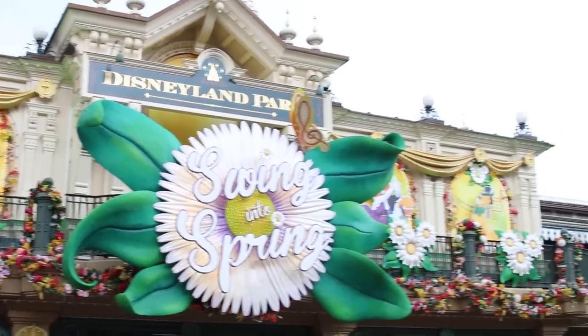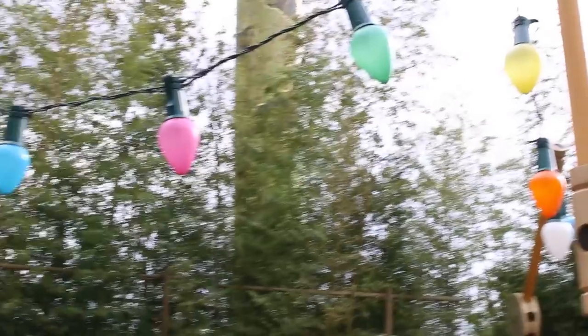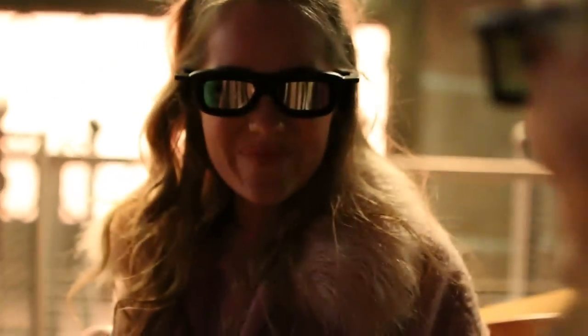After we'd got off that terrifying ride, we just explored the park a bit more and went on some more rides, like the Ratatouille one, which was in 3D. And fun fact of the day, I can't actually see 3D. Weird.